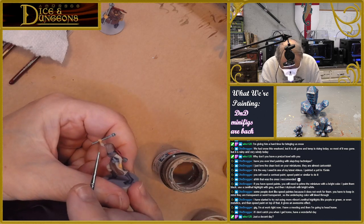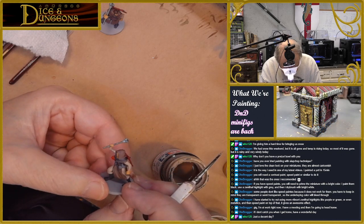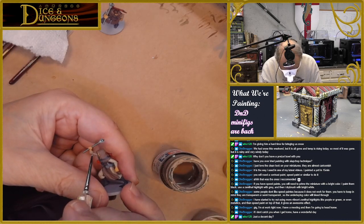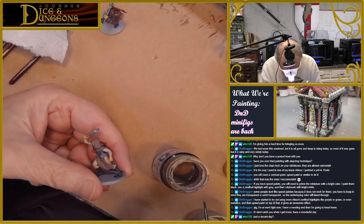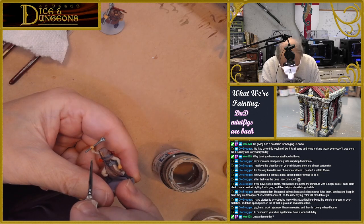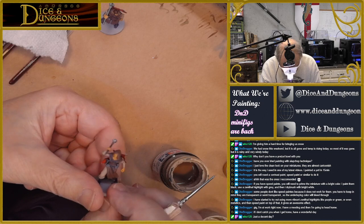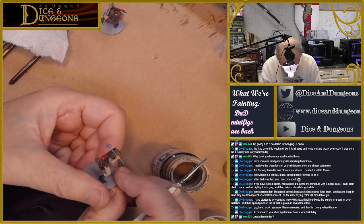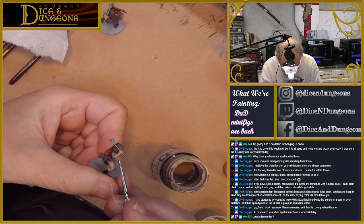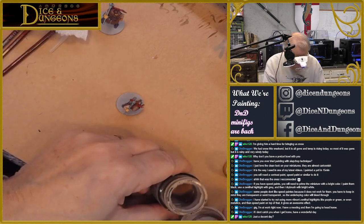Even though I was trying to be pretty complete and accurate, and I did look all around it before I put the buff paint away, at it again I'm seeing I need to do a little more of that color. Okay, so let's do the dark brown.